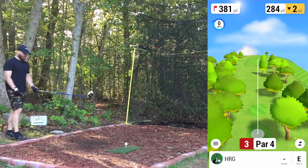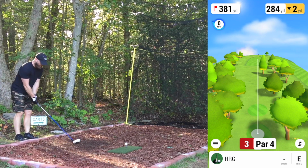Went back to a Titleist for this round. I played Callaway the past couple.